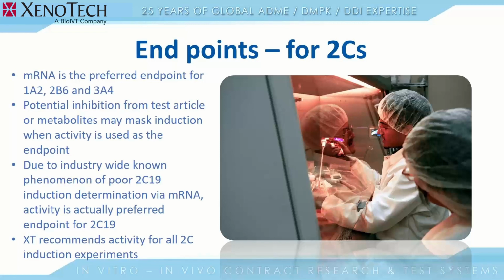Now, this is due to an industry-wide known phenomenon of poor CYP2C19 induction when using messenger RNA as the endpoint. The exact mechanism for why this occurs isn't known, but it could be something like the messenger RNA for this particular CYP2C19 isozyme doesn't amplify well. That's just a hypothesis. So because of this, here at Sekisui Xenotech, we recommend that the activity for all 2C enzymes be included. So just across the board, if you're following up with a 2C assessment, we recommend just looking at activity for all of them.